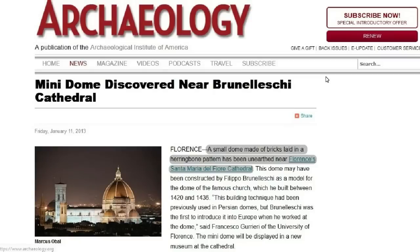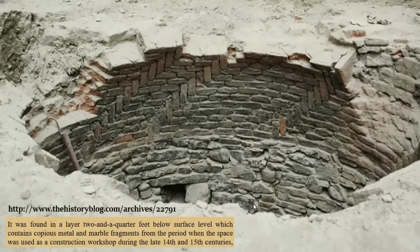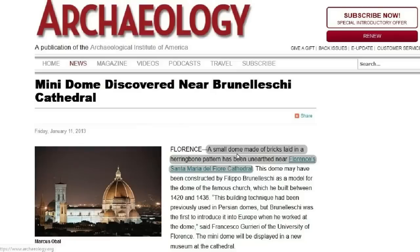And just another bit of intrigue, going back to Italy and Florence. They found a small dome made of bricks laid in a herringbone pattern that's been unearthed near this cathedral in Florence, Italy. And here's what it looked like. This structure was found a little over 2 feet below the surface level. They're telling us it was built in the early 1400s, and it was a construction workshop used by the people who helped build the Florence Cathedral and that large dome that sits on top of it.